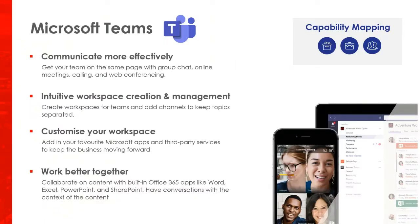So what I'm going to do today is take you through the overview of Teams and how to use it, and what are the cool features which come with Teams. If you're not familiar with what Teams is, in short, Teams is a hub of teamwork wherein you can collaborate and communicate effectively with your team members from a single, safe, secure location.